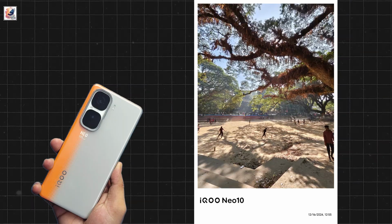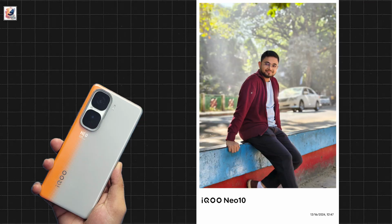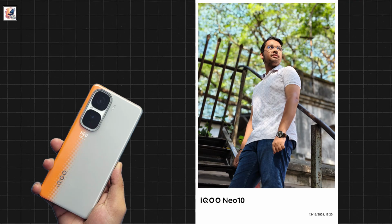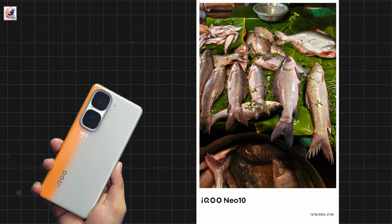I'm already making a dedicated camera review for this smartphone. The video link is also available in the video description and the i button. Check it out. And especially I like this smartphone's portrait pictures. Without a telephoto lens, the smartphone gives you excellent portraits, and low light performance has also been improved compared to the iQOO Neo 9.